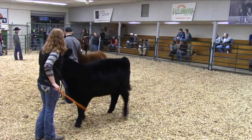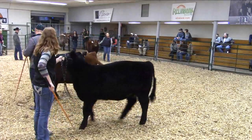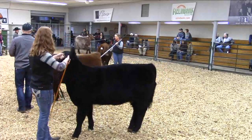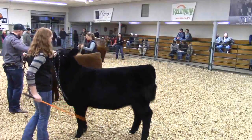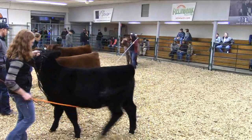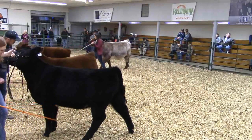That are coming in. They are all different ages and would have been single entries. So they are automatic class winners. We're going to go ahead and just, in the interest of time, select four champion overall Shorthorn Plus female.